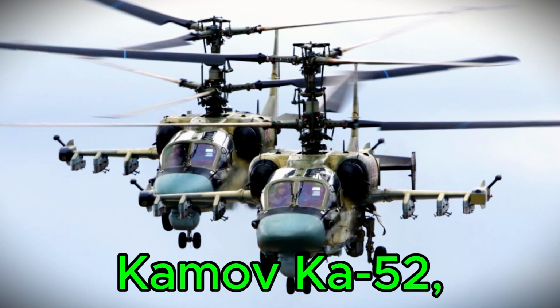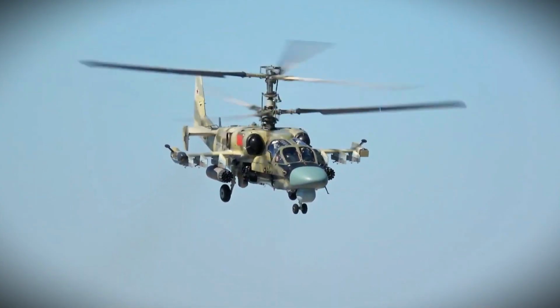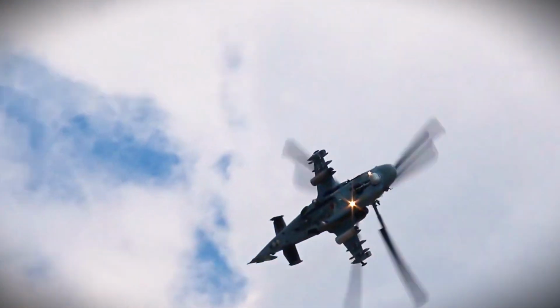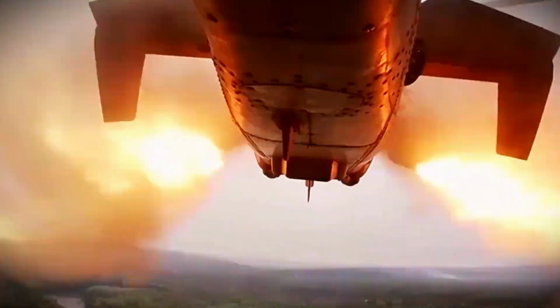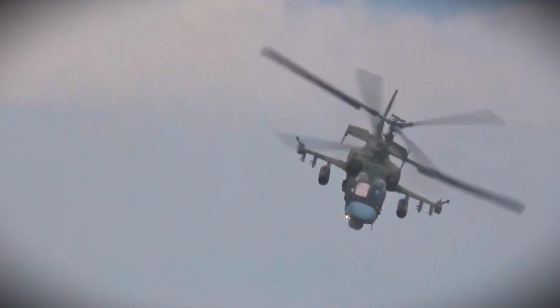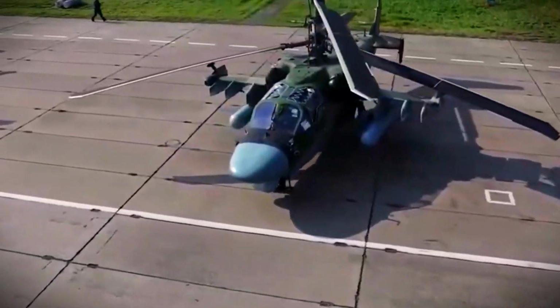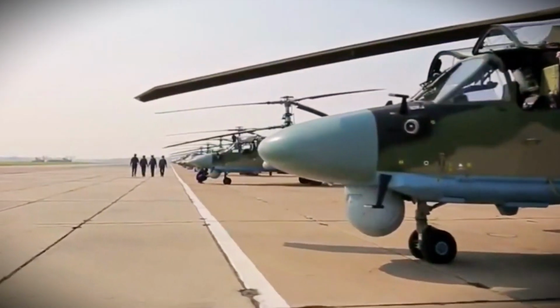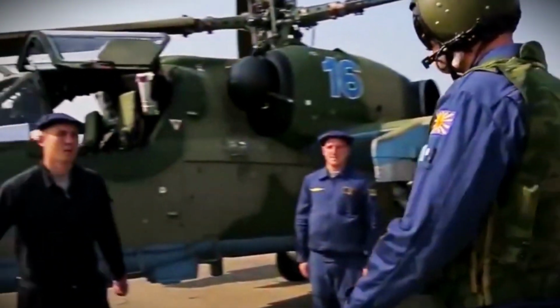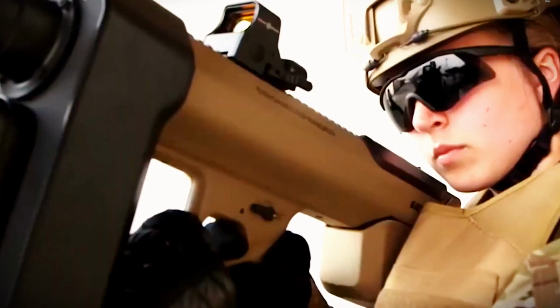Kamov Ka-52. The Kamov Ka-52 is a modern, powerful helicopter that the Russian military values for its ability to destroy tanks and perform surveillance. It's the go-to for reconnaissance and attack missions. No other helicopter on Earth carries as many weapons as the Ka-52. Even more impressive, it can fly just meters above the ground, barely above treetops.